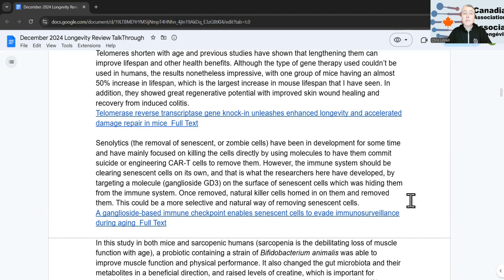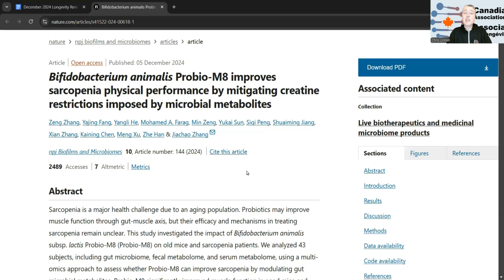Now to the third study being reviewed. In this paper, researchers used beneficial bacteria, or probiotics, to help treat sarcopenia. Sarcopenia is age-related muscle wasting and can lead to frailty and ultimately mortality. Therefore, it is imperative to find a treatment for it. Although diet and exercise can help, unfortunately they're not beneficial for most people.